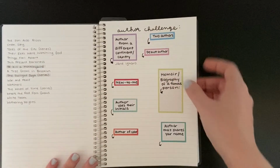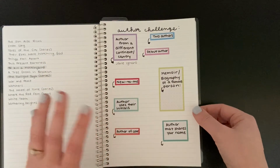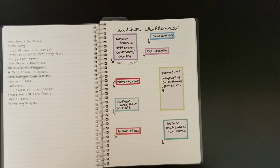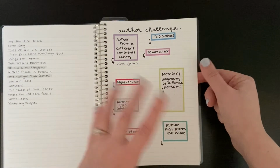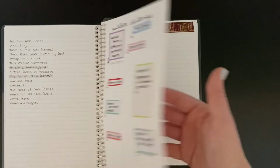Then I created an author challenge. These are some prompts about authors. I'm sure I'll have more than one for each prompt, but I wanted to just track a couple things about some new authors. Just, again, another fun thing to track in this journal.